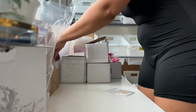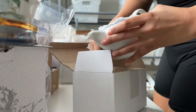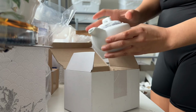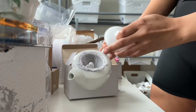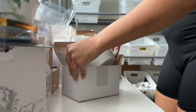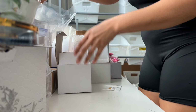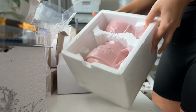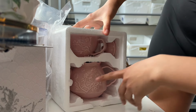And then I think I wanna go ahead and do a teapot. I have this infuser teapot that's super cute. It has a built-in infuser, or I can do one of the teapot and the cup set from the Barbie collection.